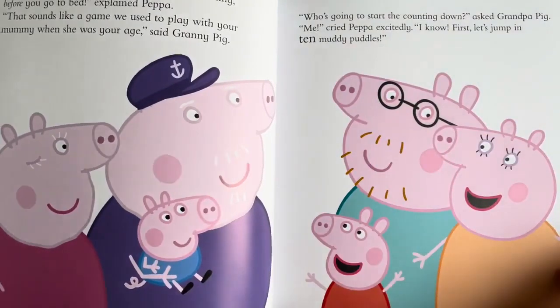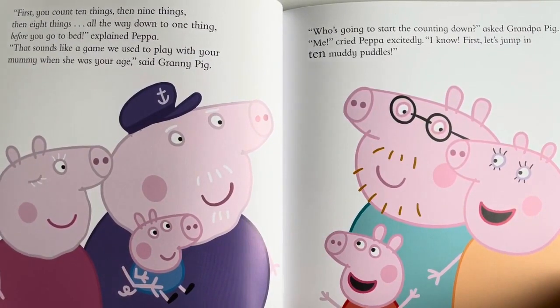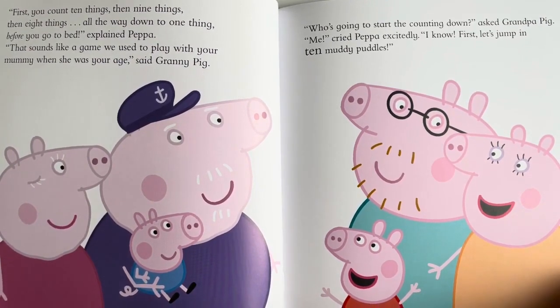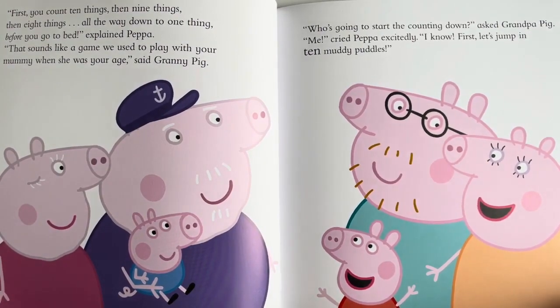First, you count 10 things, then 9 things, then 8 things, all the way down to 1 thing before you go to bed, explained Peppa. That sounds like a game we used to play with your mommy when she was your age, said Granny Pig. Who is going to start the counting down? Asked Grandpa Pig. Me! Cried Peppa excitedly. I know. First, let's jump in 10 muddy puddles.